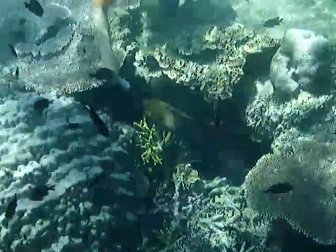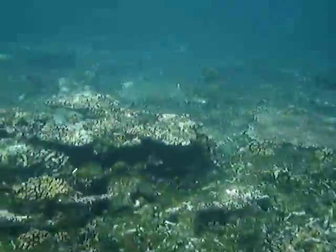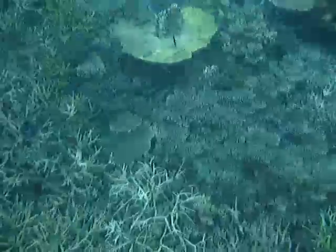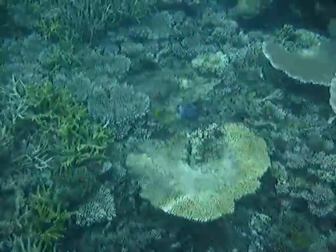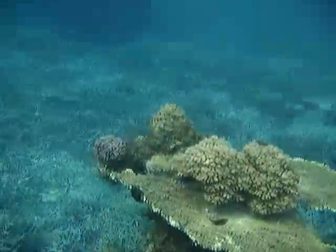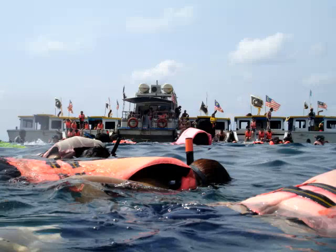We saw everything from eels, like we just saw there, to blacktip reef sharks right in front of the hotel itself, to huge schools of different types of tropical fish, everything from parrotfish, trumpetfish, just a huge variety of not just the tropical fish that you're going to see, but a huge variety of different types of coral that you're going to see as you tour around the island and the resort as well.